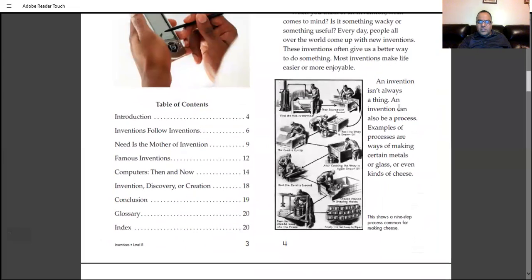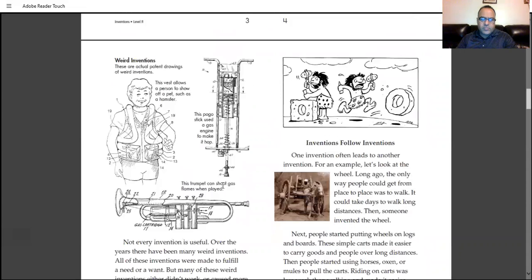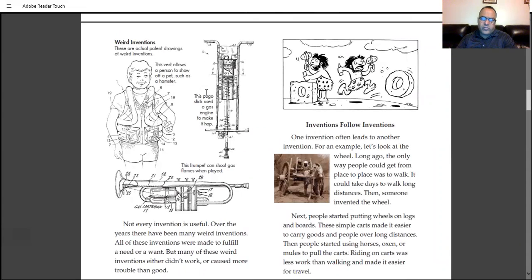An invention isn't always a thing. An invention can also be a process. Examples of processes are ways of making certain meals or glass, or even kinds of cheese. Cheese. This shows a 9-step process for making cheese. These are some different inventions: the vest, an engine-powered pogo, and a flame-throwing trumpet.